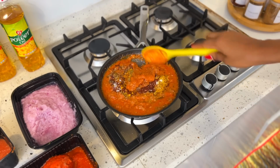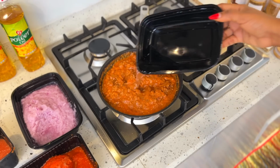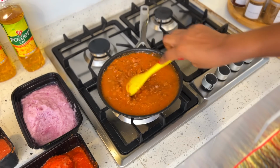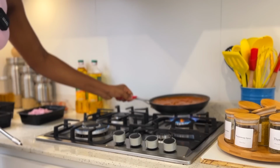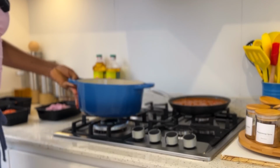And at this point, pretty much all you need to do is just add some water, reduce the heat to the lowest, and allow this to cook for about 30 to 45 minutes. The trick is the longer it cooks, the more intensified the flavor will be and the more velvety the minced meat will be. So I just put it to the other side and reduce the heat.